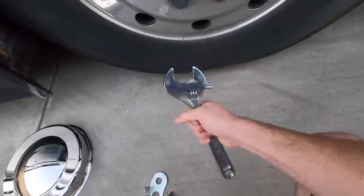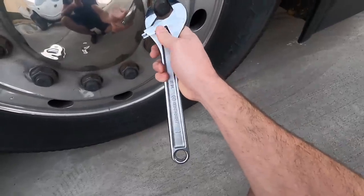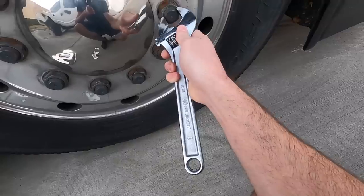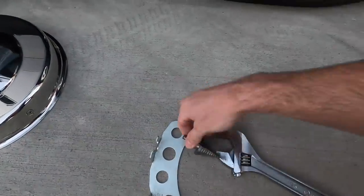Couldn't find any calipers, so we're just gonna use this roughly as a gauge just to see how wide the stud is. So if it's on there, see how many holes we gotta go through on here.